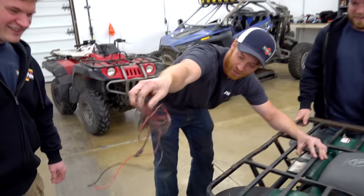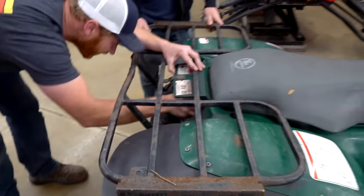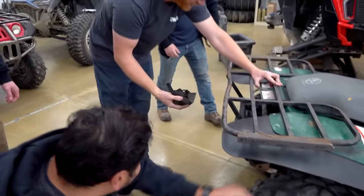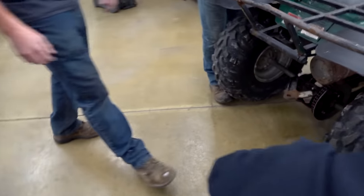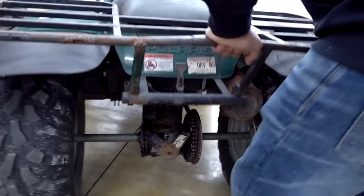Comes with some extra wire. See? Trailer wiring. Look at these tires, dude. They're halfway more. Look, I got a chain behind my chain. How many chains does a man need? Okay.